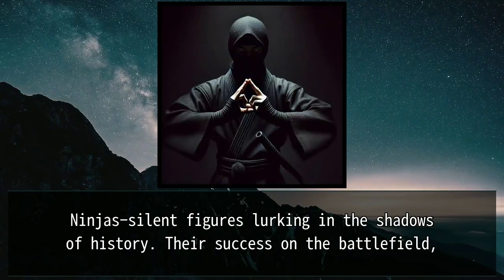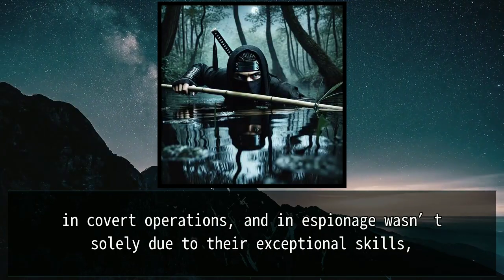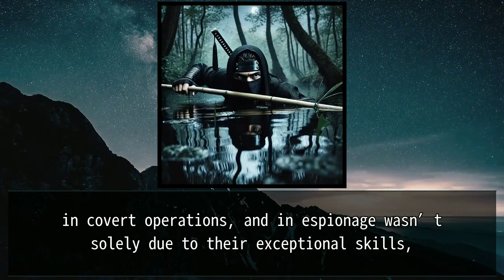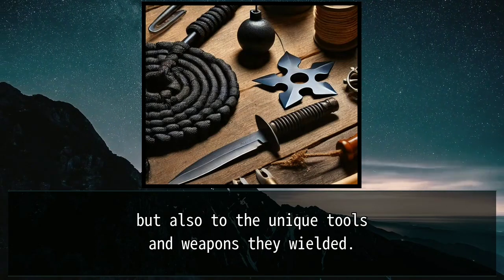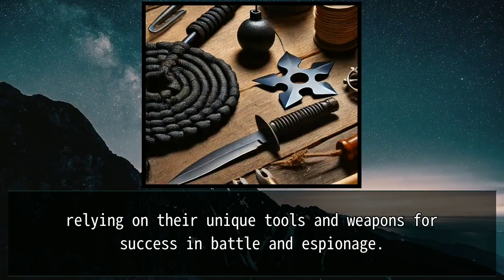Ninjas, silent figures lurking in the shadows of history. Their success on the battlefield, in covert operations, and in espionage wasn't solely due to their exceptional skills, but also to the unique tools and weapons they wielded, relying on them for success in battle and espionage.